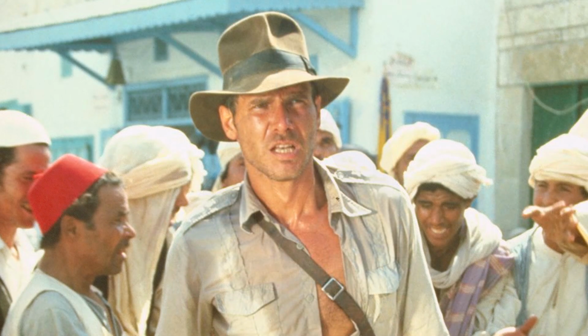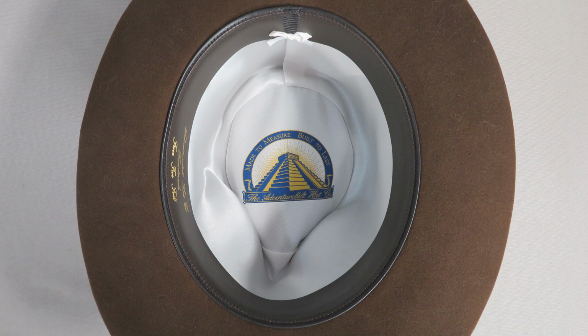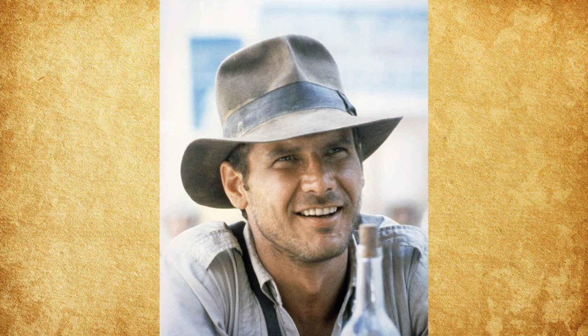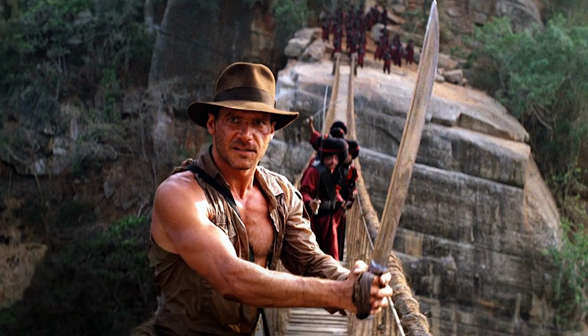The Raiders hat was a combination of unique shaping and a deliberate turn in the brim. For the uninitiated, that means the hat's crown was shaped off-center, forcing the brim to torque when worn with the front dents centered. This resulted in the brim flaring out on the right side while curling upward on the left side. The overall effect, combined with the narrow front pinch, created the most unique hat in the entire Indiana Jones film series. And if you still doubt me, here's Indy from Temple of Doom.